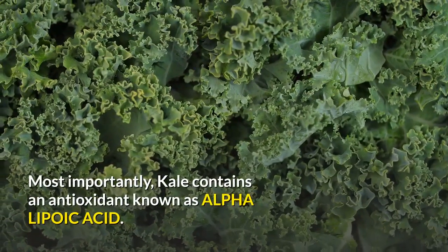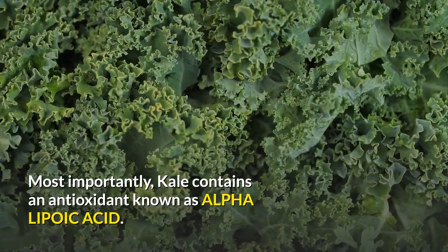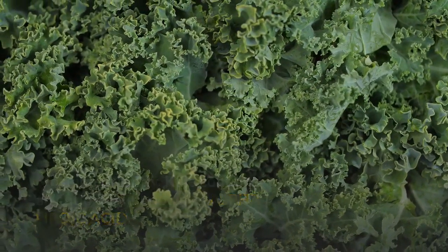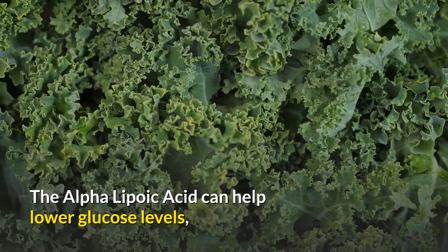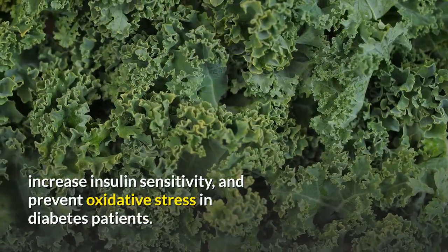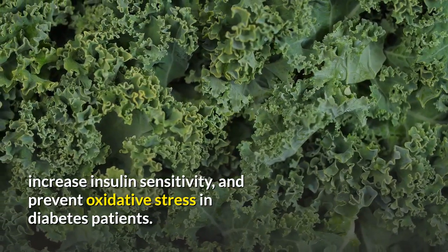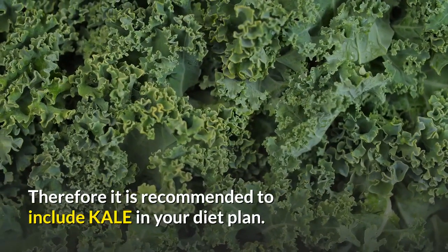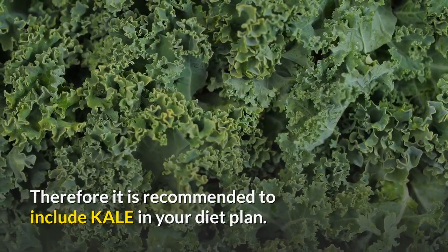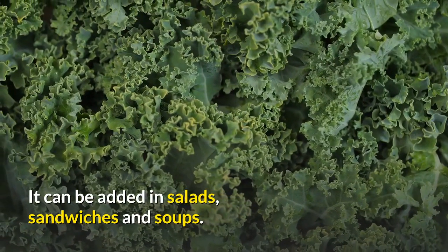Most importantly, kale contains an antioxidant known as alpha-lipoic acid. The alpha-lipoic acid can help lower glucose levels, increase insulin sensitivity, and prevent oxidative stress in diabetes patients. Therefore, it is recommended to include kale in your daily diet plan. It can be added to salads, sandwiches, and soups.